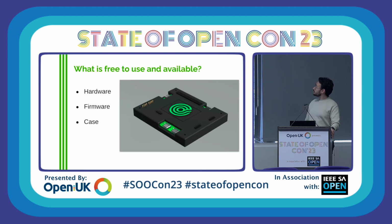So what all is free to use? The hardware is completely open sourced under the CERN open hardware licensing. Firmware, we use ST's tooling, so we can't really call it open source. It's freely available for you to use and then flash on your boards. The case was designed using Fusion 360, so we distribute the STL files for 3D printing, and it's under Creative Commons BY-SA. I hope I said it right.